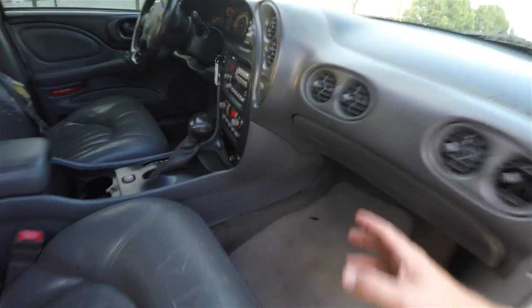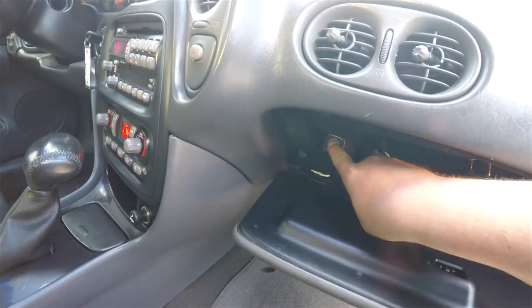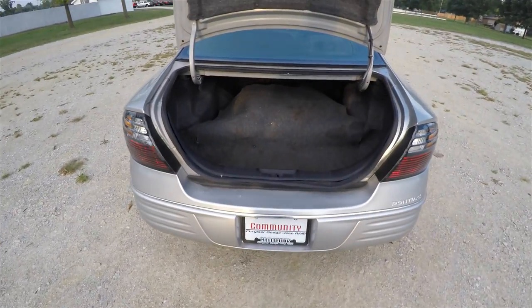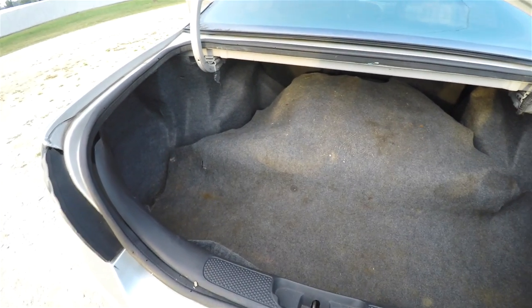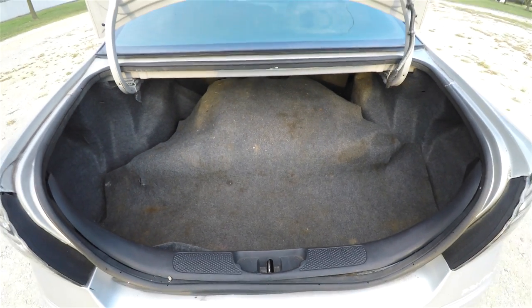All right, to open the trunk is easy. Within the glove box is your trunk release button. All right, just a quick look at the trunk. It's pretty nice and spacious. There is a full-size spare tire in the back of this one, so it does kind of impede on storage a little bit. Jack and tools are also included.